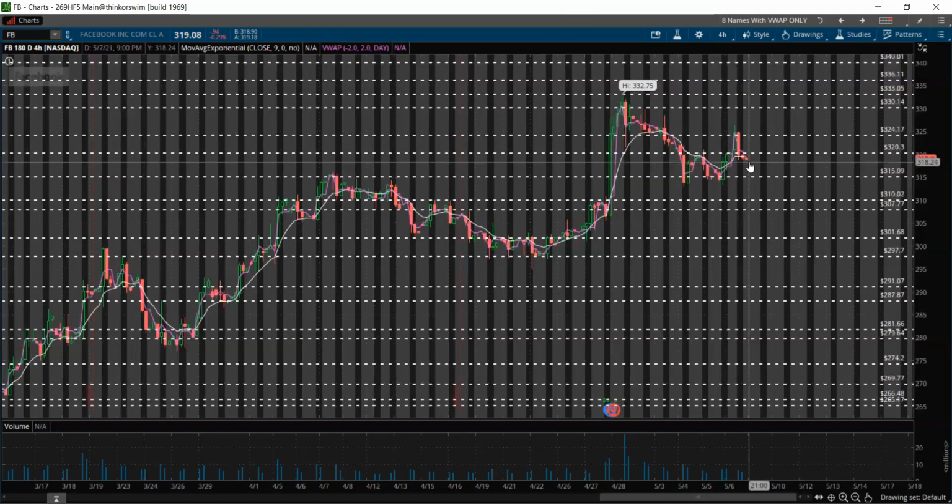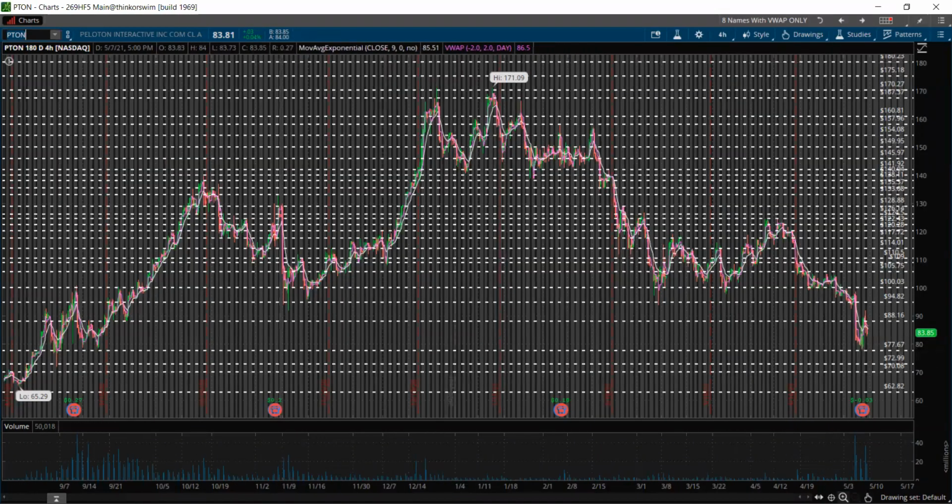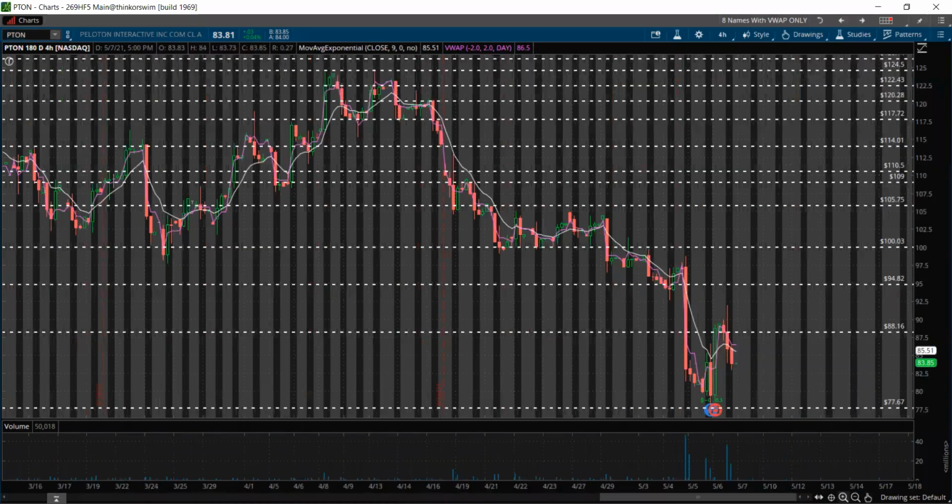Okay. Another name that saw some significant weakness last week was Peloton, PTON. We did have earnings last week, but prior to earnings, we did have about maybe a 12, 13% drop. And that was due to a recall which Peloton had on one of their treadmills, which obviously causes fear and people to sell off. I was expecting that sell-off would be something that would happen after earnings, but it didn't.